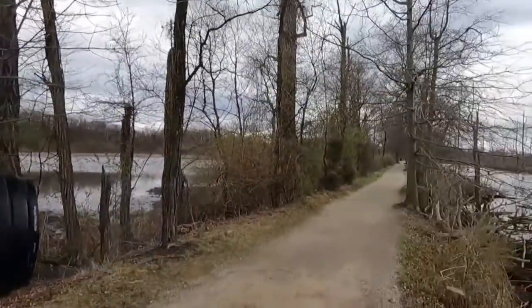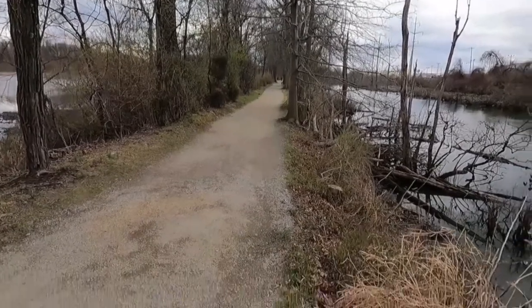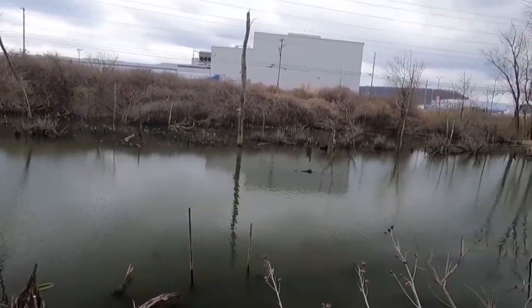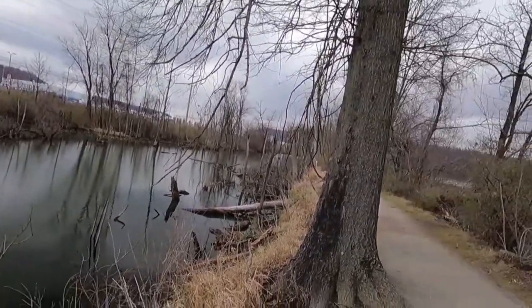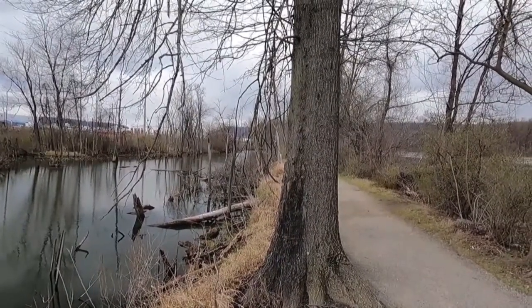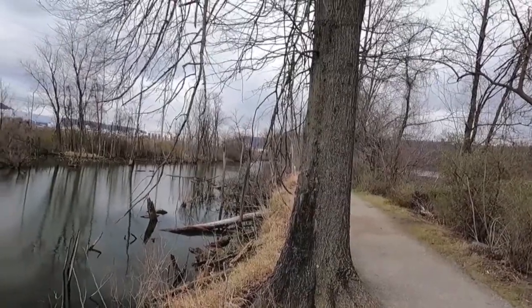This side of the trail is very easy to walk. And you can see how far down it goes. It's pretty flat and straight. Nice fresh gravel. And then in the springtime there's a lot of frogs and turtles in here. A lot of birds. But fortunately today that's not the case. It's very cold and snowy today. The sun keeps peeking out at me and then it keeps snowing.